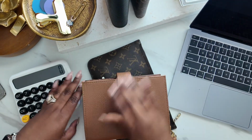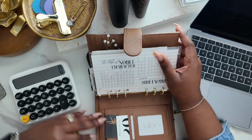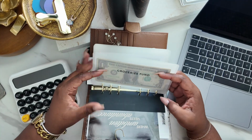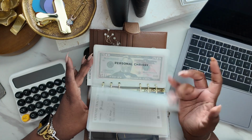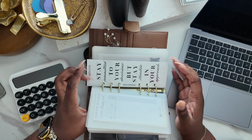Let me double check it against my spending binder. I do keep funds, is what I call them, for if I happen to overspend what I have in my wallet. I'll pull from these envelopes, and as you can see, these are somewhat depleted.